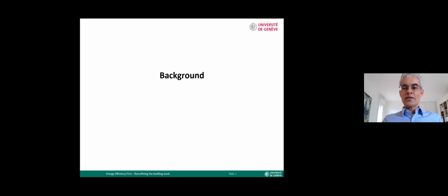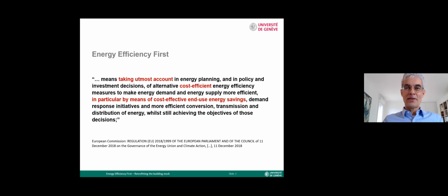As a quick background, since the starting point is energy efficiency first, here comes a definition. Probably there are several, but here comes one by the European Commission from 2018, which refers to energy efficiency first as a strategy which takes utmost account in energy planning and policy and decisions of cost-effective, that's important, obviously, cost-effective measures. And what is stressed here is actually the first one which is mentioned is end-use energy savings. So cost-effective end-use energy savings. Mind you, all the others are also mentioned.